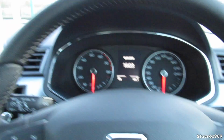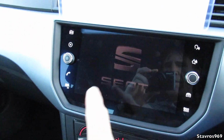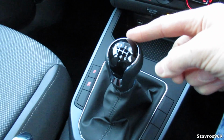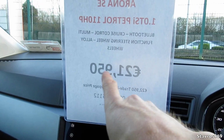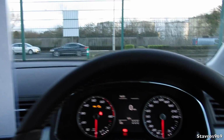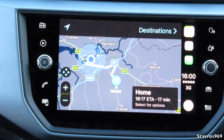So this is the key. I'm just going to stick it into the ignition here and turn it on to give you a look at the display. A multifunction display here, very nice from Seat. We have 2 USB charging points and a 6-speed gearbox. This is a 1 litre 3-cylinder turbo petrol engine with 110 horsepower, or it could be PS. Now it's up there for 21,950, but it's actually nearly 23,000 for this model. We have Bluetooth, cruise control, a multi-function steering wheel, and alloy wheels as well on this particular model.